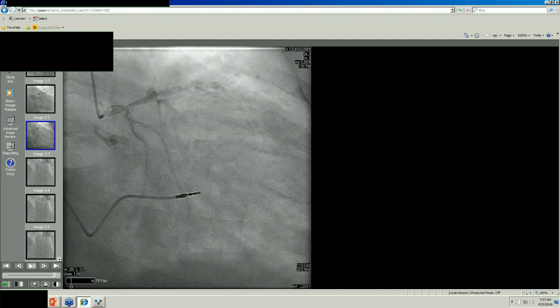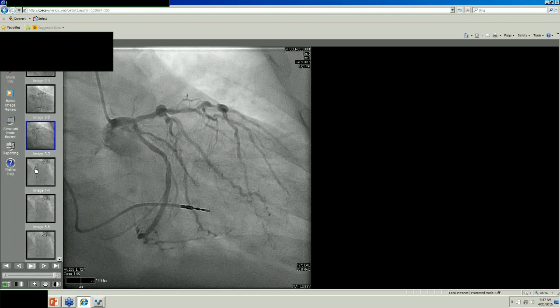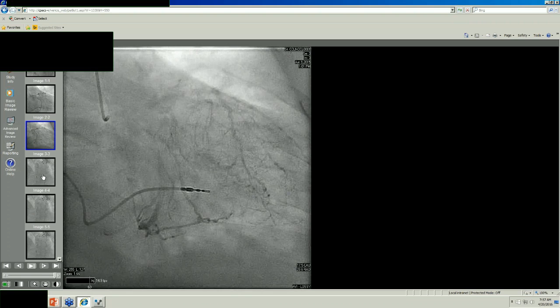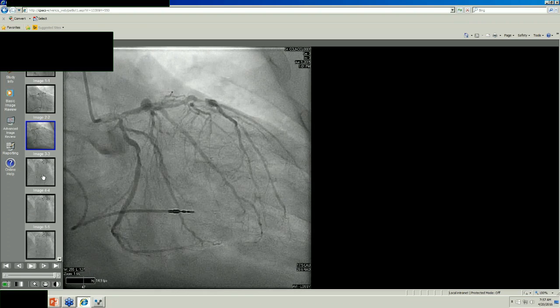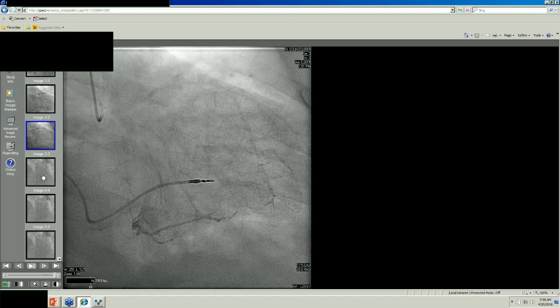Of course, nobody's going to do an FFR, because if you do an FFR, you might not be able to do a stent. You might do an IVUS, because then you can say it looks bad. So if you don't want to bypass it, you do an FFR. If you want to bypass it, you do an IVUS. Or you just don't do anything and just look at it and say, hey, it looks bad. As you know, 50% of arteries that get stented don't need stents by FFR.